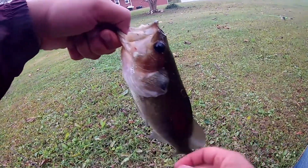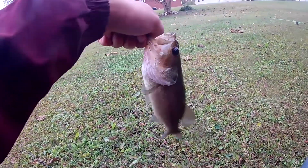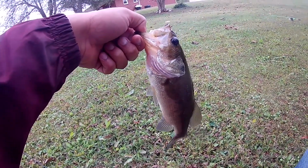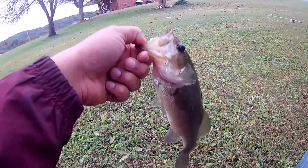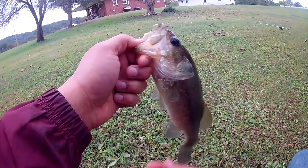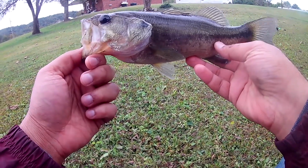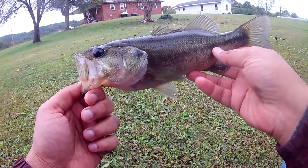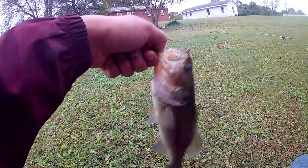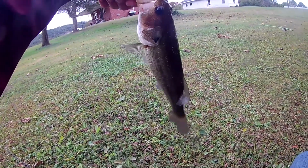Now the trick to handling a largemouth bass, or really any of the fish, is that when you lip them, make sure that you're not just lifting them up from their jaws like this. If you are wanting to hold them horizontally, make sure to support their bodies from the other end, or if you're really just wanting to lip them, just hold them vertically.